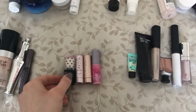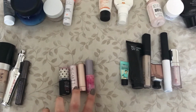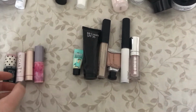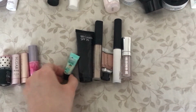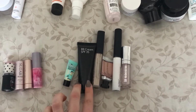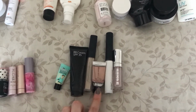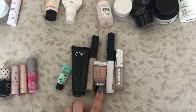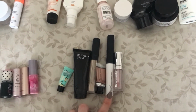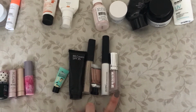Third quarter, I used up 4 items: the Benefit Stay Flawless 15-hour primer, 2 more of the Fresh Sugar lip treatments, and a Tarte lip gloss. And then in fourth quarter, these are the items that I used up. These are all from my Project 10 pan currently, but I used up the Benefit Professional, the Bobbi Brown BB Cream SPF 35, the NARS Radiant Creamy Concealer, the Josie Maran Argan Infinity Lip and Creamy Oil in Everlasting Honey, the NARS Smudge Proof Pro Prime Eyeshadow Base, and then the Buxom Fallen Lip Polish in the shade Argan.